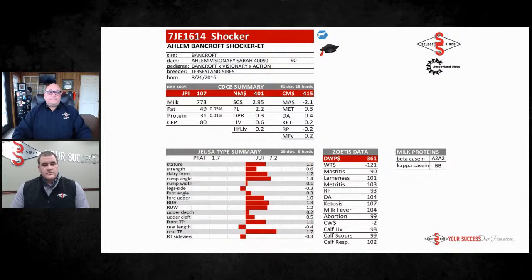And he's a maternal brother to a bull already in the program, Storm Cloud. So Visionary Sarah, an excellent dam, great cow family, and a bull that comes in at number 5 in the breed for type. A really nice pedigree to put in. I agree with you, Mark. I thought he was a logical graduate, and I'm certainly happy Jersey Land Sires provided him to our program.